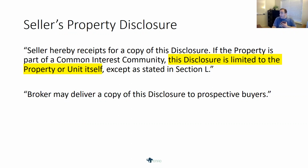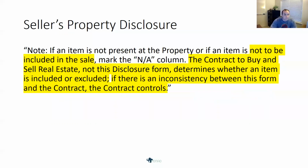And I'm going to talk about how I do it in my business and what I think is the best practice. But the seller is giving the broker permission to go out and give this to buyers immediately. They're disclosing this. Anything they put on here is going to be seen by prospective buyers of the property. Continuing on. Note, if an item is not present at the property, or if an item is not to be included in the sale, mark the NA column.